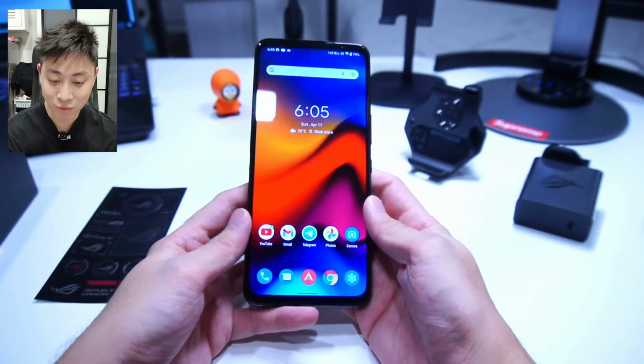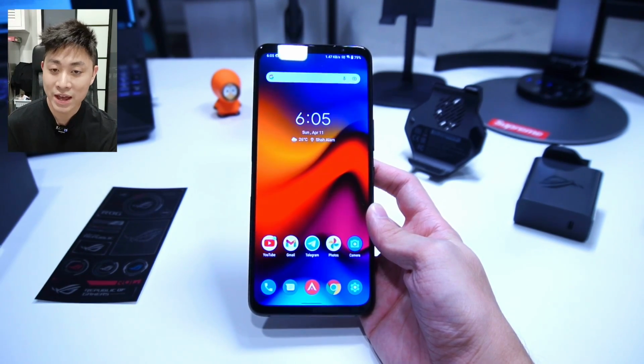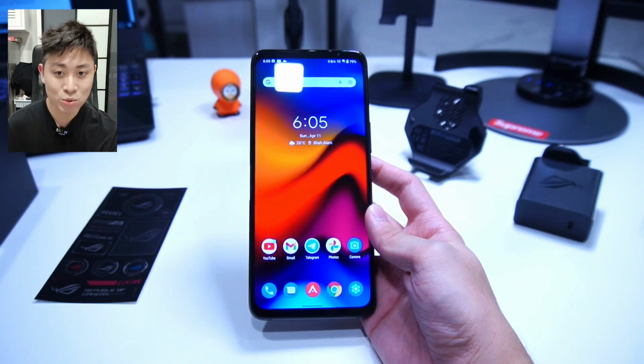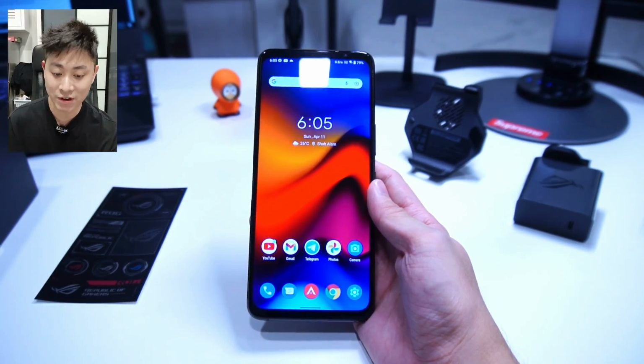Alright, so back to the front, why I think this is an excellent device for people who do not game so hardcore, and also why, if you're looking for a smartphone that you want to last at least 2 years or maybe even 3 years, you should actually check out the Asus ROG Phone 5 right here.